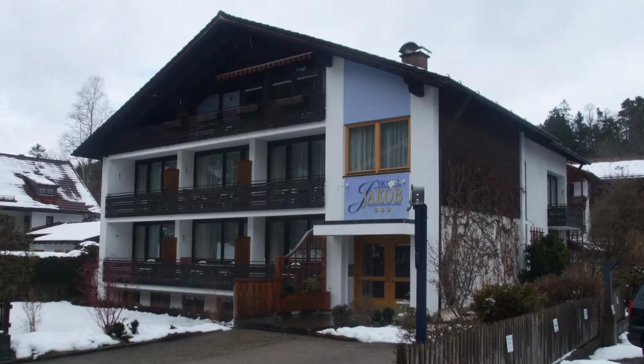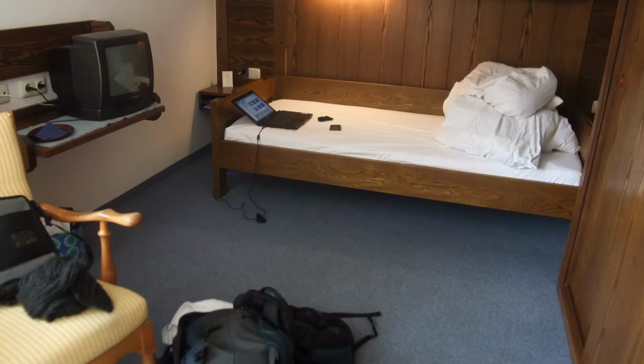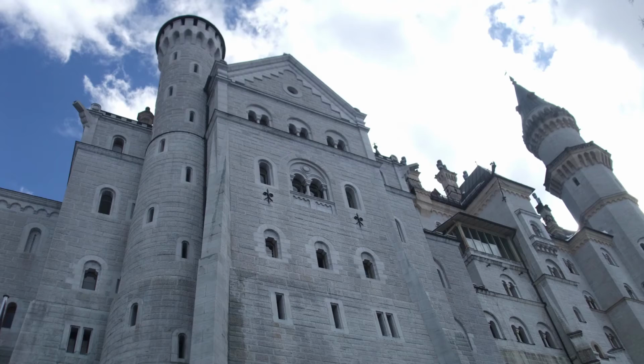I stayed at a great Hotel Jacob. It was a great place, very nice people. But other than that, it was a place to stay, because the next day I got on a bus and went over to Castle Neuschwanstein, which is another place I highly recommend.